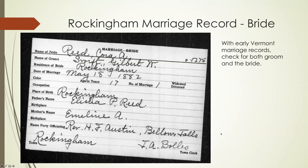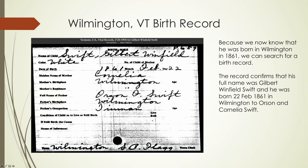And then, especially with Vermont records, it's useful. Marriage records are split so that there's a marriage record for the groom and a marriage record for the bride. So this is hers, and from here we can get her parents' names. The other information is repeated, the date of the marriage and so forth, but you pick up a little more information about her. Knowing that, I was looking for a Wilmington birth record, so I could find that. And again, it confirms the parents and gives the father's occupation. So a little more detail about the family.